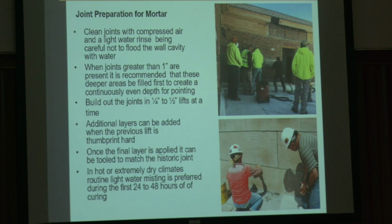We talk about lifts, building out the joints in 1/4 inch to 1/2 inch lifts at a time. 1/2 inch is probably a good guide. 1/4 inch I think might be a little small, but it depends on the width of your joint as well. If you've got really big wide joints, you don't want to pack a lot of mortar in there at once. Especially with the softer, high lime mortars, the more material you put in there, the more shrinkage or potential shrinkage cracking you could get within that material.